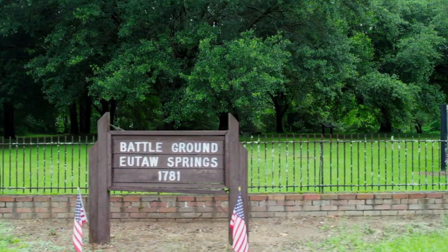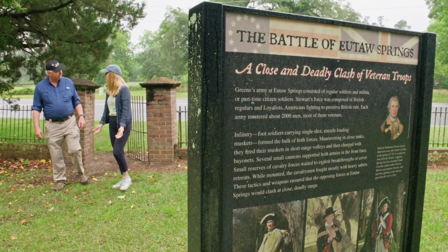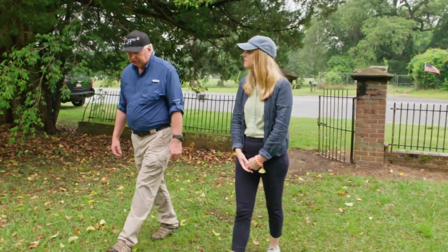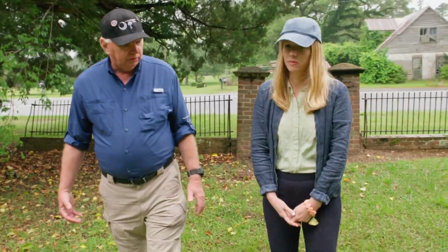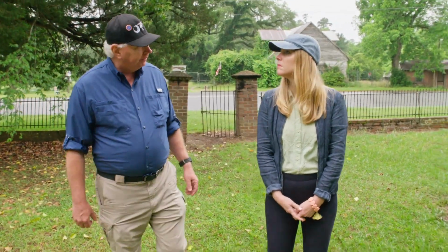Rick, we're here at the Battle of Eutaw Springs, the last major battle of the Revolutionary War here in South Carolina. It is, and the sequence of battles that took us to this point, and the whole thing that General Greene was trying to do was be able to push the British back into Charleston.